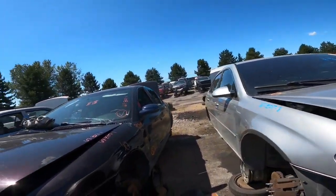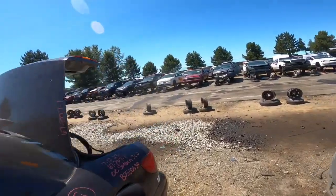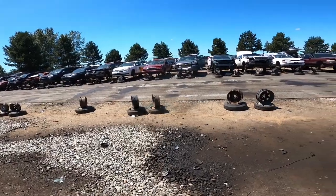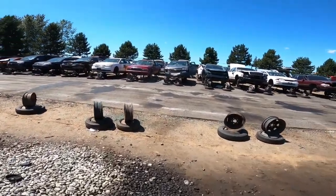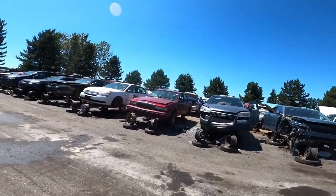Man, laying down in that '67 Chevy, oh, I think it's a '67, but that '67 was when it started going to a square body style. Head's all itchy. Ugh. It's all well worth it.